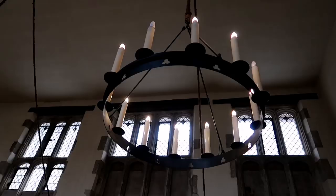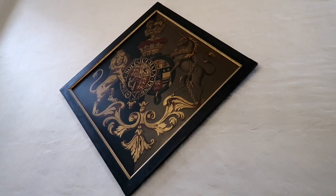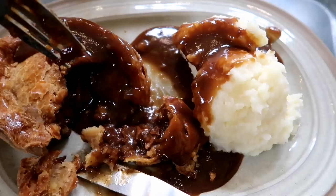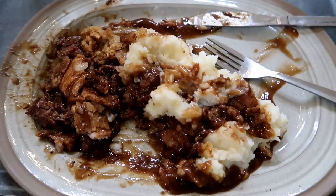Well, today, dining in a queen's private dining room is also part of our experience. I mean, honestly, if the food's not good in Hampton Court, where the heck is it gonna be good? All right, first bite. Pretty good. Looks like a lot of people are going in for this experience. It's hearty, to say the least. Hearty and filling.